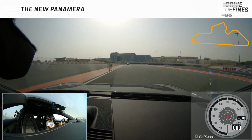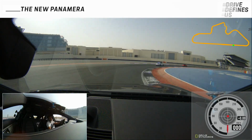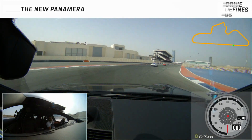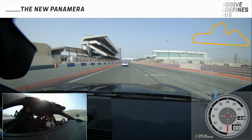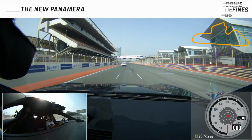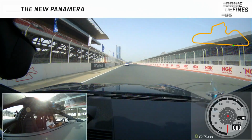Plus I'm presenting. People think it's easy to drive and present. It is not easy to present and drive. Having said that, let's cool it down, I think. Car's appreciably warmer now.